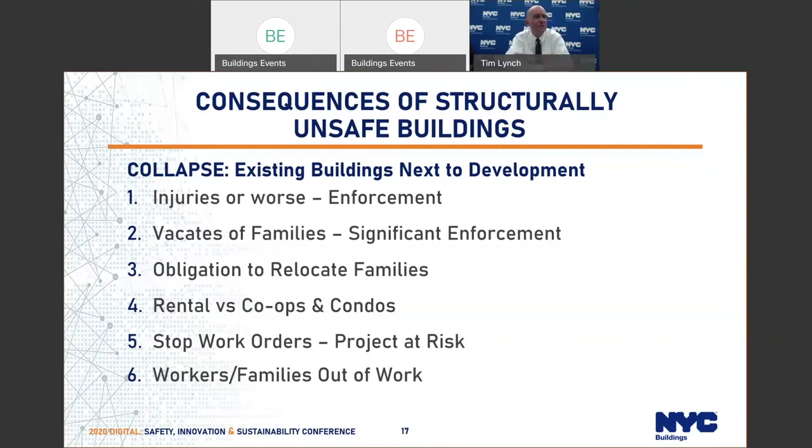So we've got different standards for what happened with the adjacent buildings. Obligation to relocate families, that's a big burden for developers. We have one developer right now who is putting up a building, with a tenant group in a hotel, and they've been in there for 8 weeks. They don't want to be in there. They'd rather be in their own apartments. But they're being put up in a hotel with meals provided by the hotel three times a day.